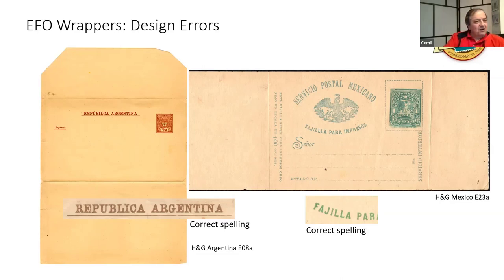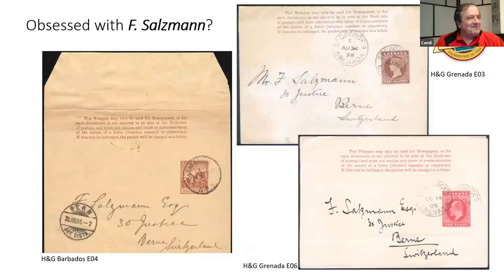Now I want to go next to my obsession. How about that? When I was just thinking about collecting wrappers, I had found the Ottoman wrappers that I showed you, but I had no other wrappers. One day I was browsing the APS stamp store, and I came across these three wrappers. They were sold as separate lots, but I said to myself, geez, isn't it interesting that there are three wrappers addressed to one individual? I thought that was kind of neat.